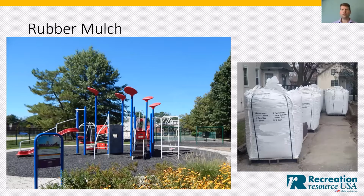It's funny to see those bags that big. One of the issues that I'll point out while I have the photo up is you can see the amount of mulch that's spread outside of the play area with that rubber mulch, and I'll come back to that in a moment.